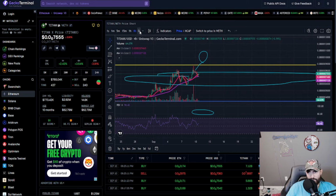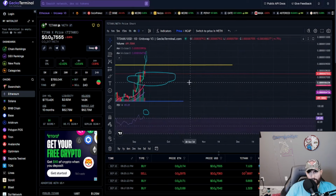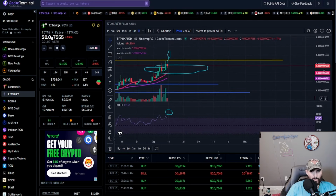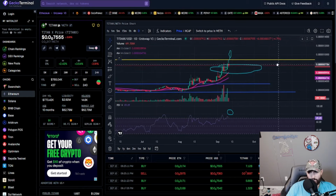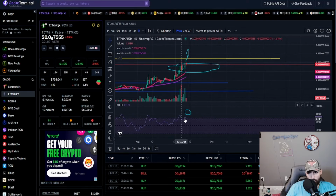Like I said in yesterday's video, I want to see the daily though. Daily is still super bullish. This is hyper bullish right here. Look at this: a bullish cross way back here since August. Looking great. No signal of a bearish cross yet, which looks great. A little bit of an overbought scenario for the RSI, but it is dipping down. It's having that cool off, which is great to see.